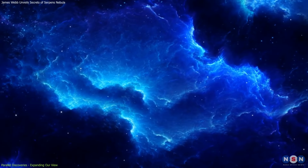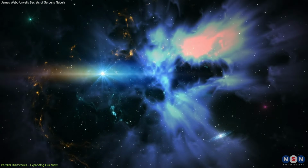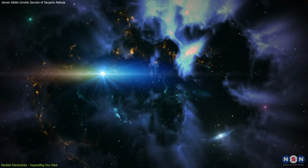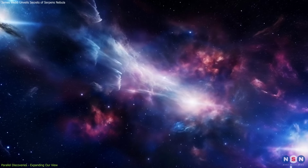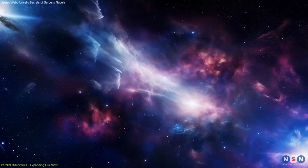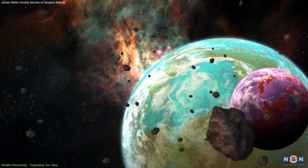This pattern, observed across different stellar environments, suggests a more standardized set of physical laws governing the birth of stars than previously known. These findings provide critical data points for astrophysicists modeling star formation processes. Moreover, these findings can have broader implications for our understanding of planetary system formation.